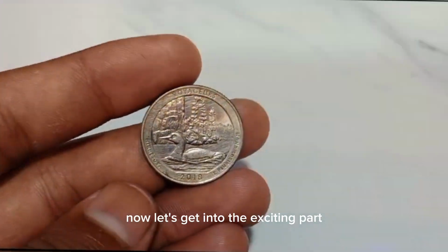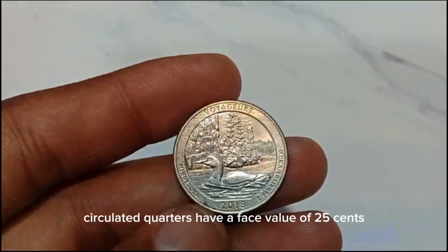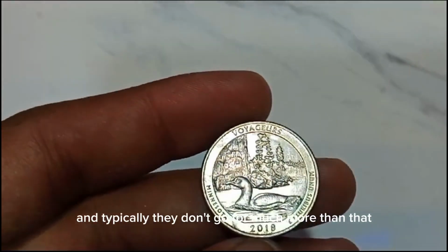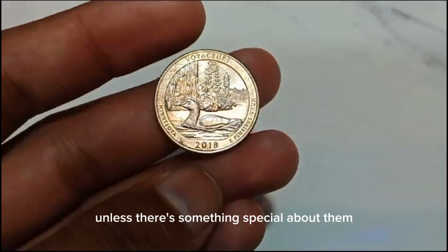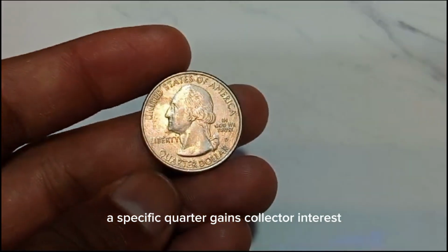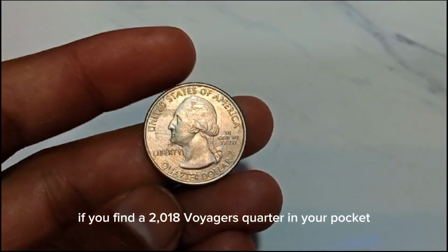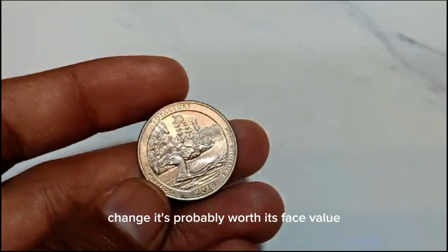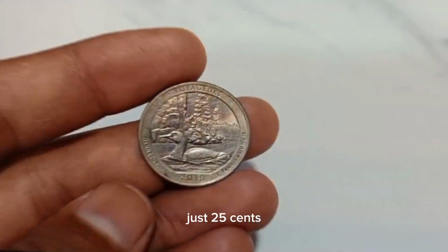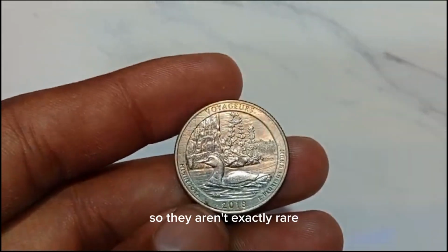Now, let's get into the exciting part, the coin's value. Most of the time, circulated quarters have a face value of 25 cents, and typically they don't go for much more than that unless there's something special about them. But every now and then, a specific quarter gains collector interest and can be worth significantly more. If you find a 2018 Voyageurs quarter in your pocket change, it's probably worth its face value, just 25 cents. There are millions of these coins out there, so they aren't exactly rare.